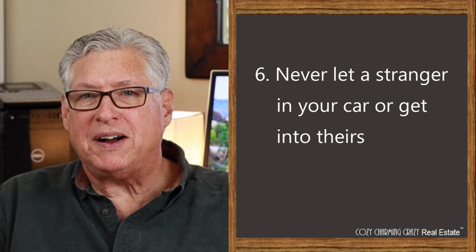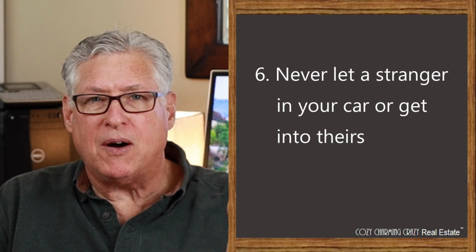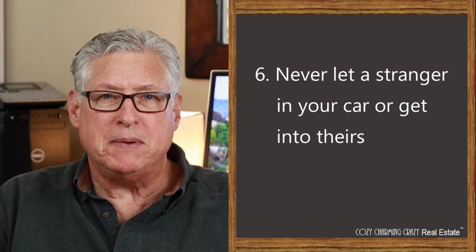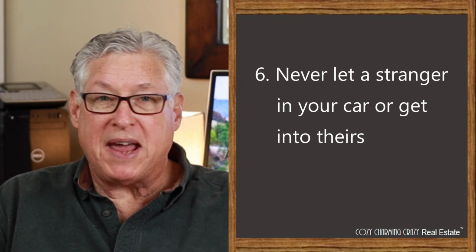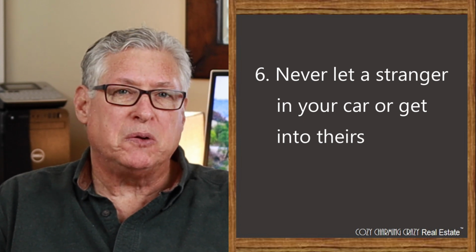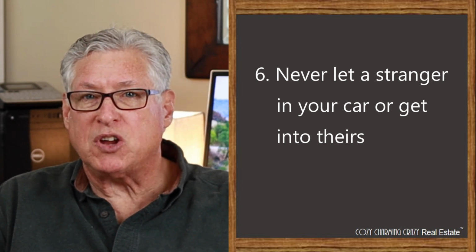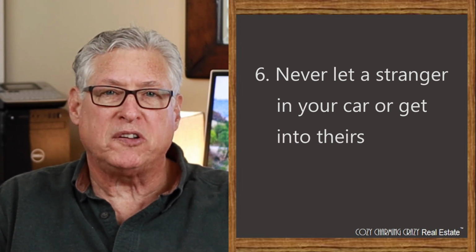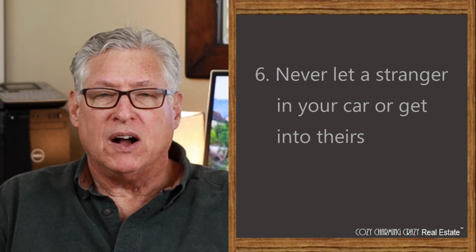There's no harm in saying, hey, we're going to go out, we're going to look at property. You take your car, I'm going to take my car and meet them at each property. You can use the buddy system to come with you if you're comfortable with that. I do know real estate agents that actually hire drivers that take them around and also provide an extra level of security.